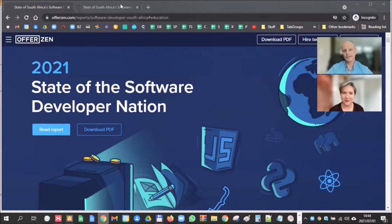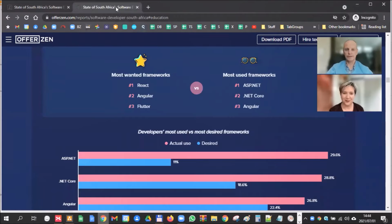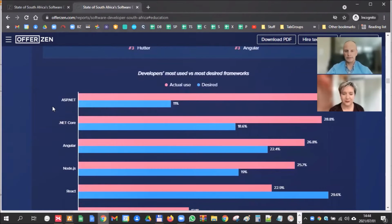Thanks, Melanie. So if I can just open the report, it's quite interesting. What they're doing is comparing the popularity of frameworks, what's currently used the most, and the most wanted frameworks that developers actually want to work in. The interesting thing to note here is that some of these frameworks are front-end frameworks, and some are back-end web frameworks.